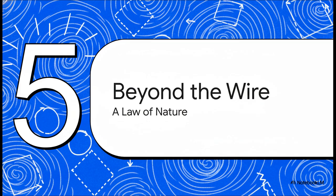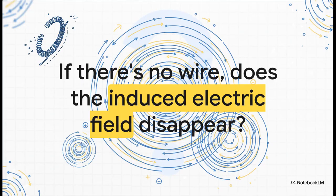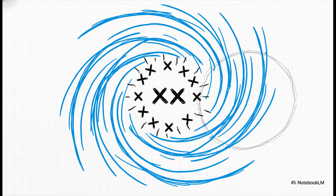Perfect. Okay, now we get to what is, for my money, the most mind-blowing part of this whole thing. We've been using wires and loops to see what's going on, but what if they weren't even there? So let's ask the big question. If we just take that physical loop of wire out of our experiment, does that induced electric field that was driving the current just vanish? And the answer is a huge, emphatic no.